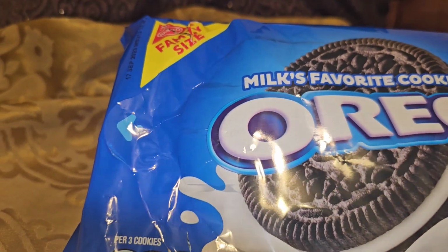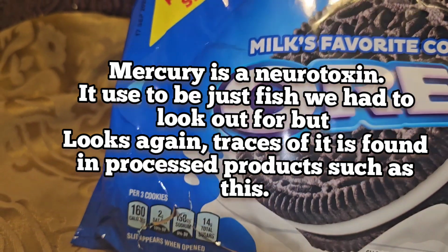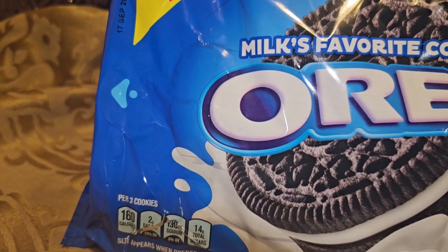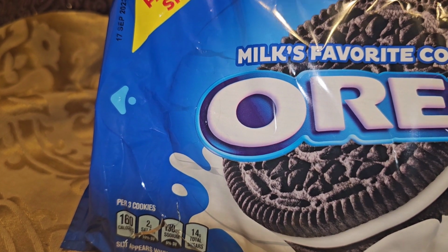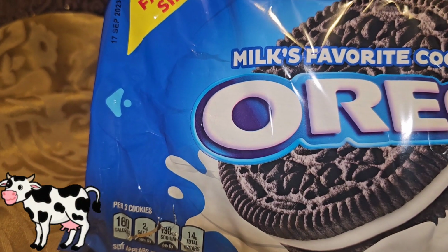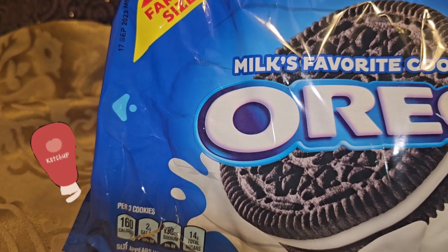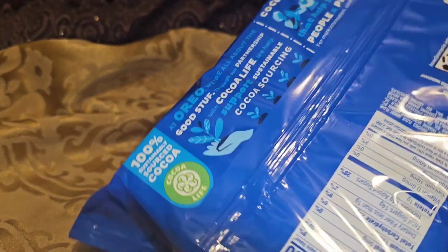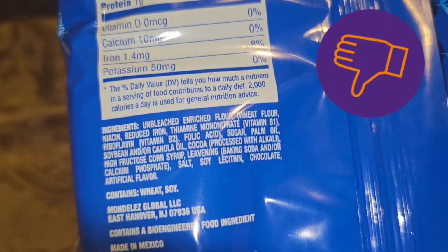Detectable levels of mercury have been found in some samples of high fructose corn syrup, and it's pretty bad. The toxic metal was found most commonly in high fructose corn syrup containing dairy products, dressings, salad dressings, ketchups, and other condiments. So just be on the lookout. Look at your ingredients very well. Just stay away from this processed stuff altogether.